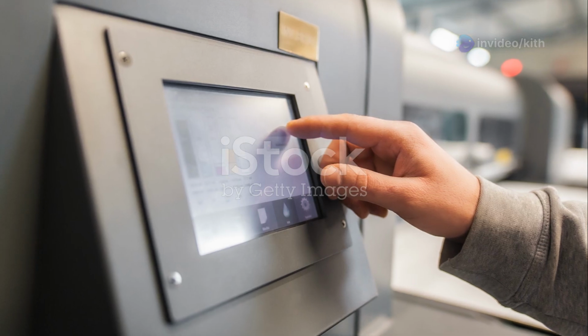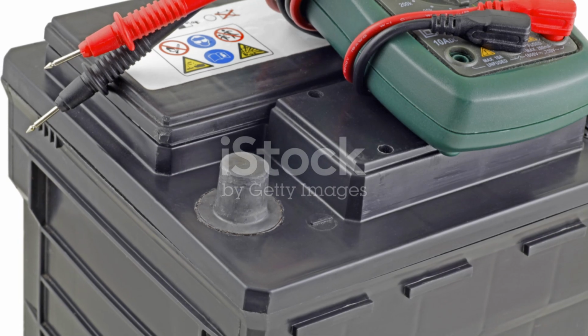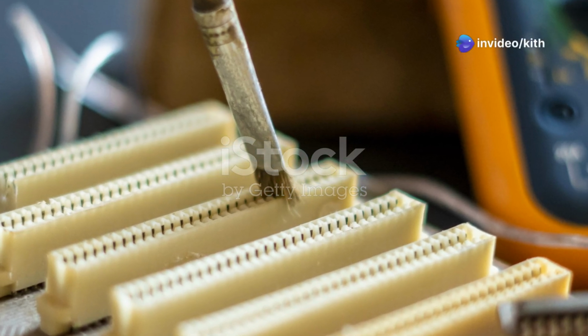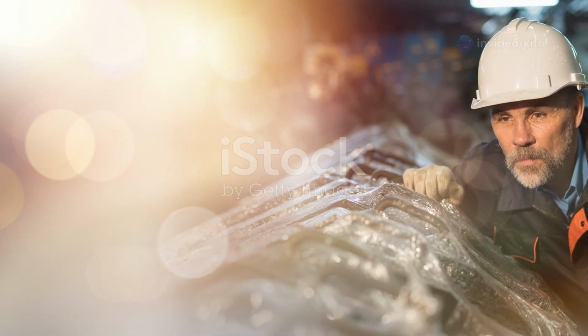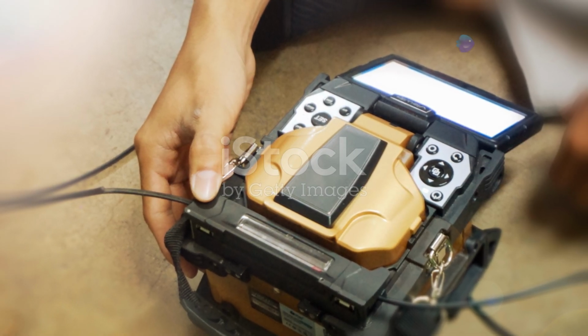Routine checks are the bread and butter of preventive maintenance. This involves simple tasks like checking battery health, inspecting wiring, and cleaning components. It's like giving your equipment a regular cleaning and inspection. A little bit of care can go a long way. These seemingly small tasks can prevent a surprising number of problems.